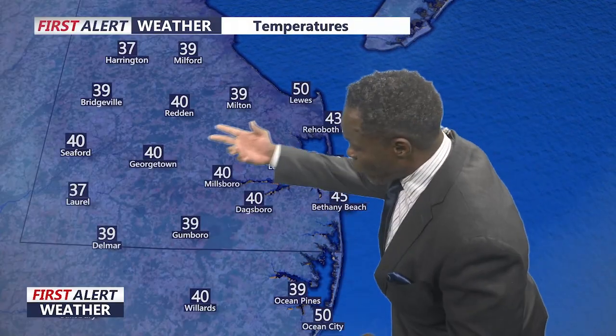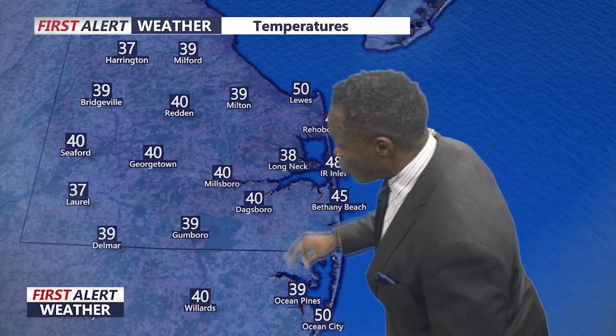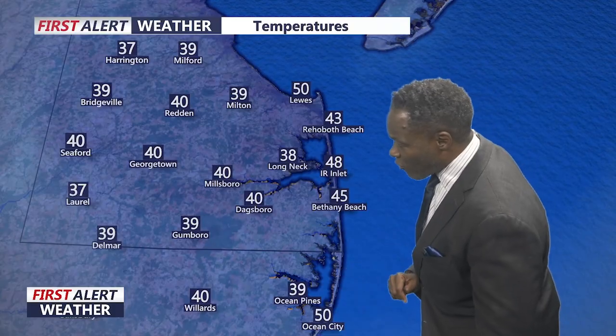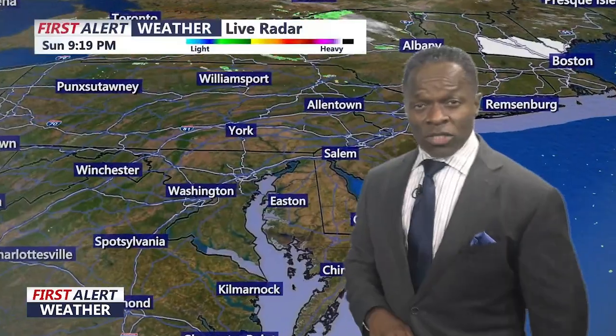The dew point temperature is not working properly, for those nerds that are paying attention. All right, here we go. We're at 40 degrees for us in Redden as well as Georgetown, Millsboro, and going into Dagsboro. We're at 39 degrees for us actually in Ocean Pines. And so the chill is definitely in full effect for us at this point.